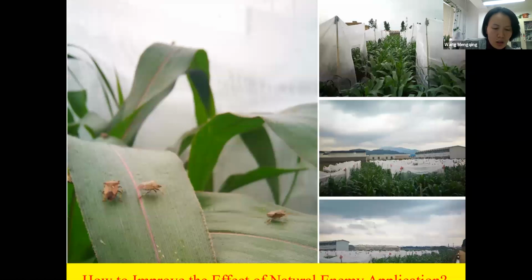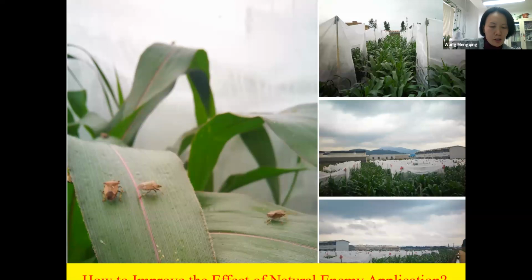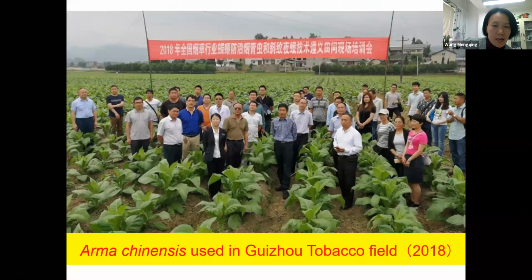And in the next research, we will focus on the effect of the bug in the agriculture system. It means how to use the bugs in the open field. Here is the tobacco field. In the last 3 years.